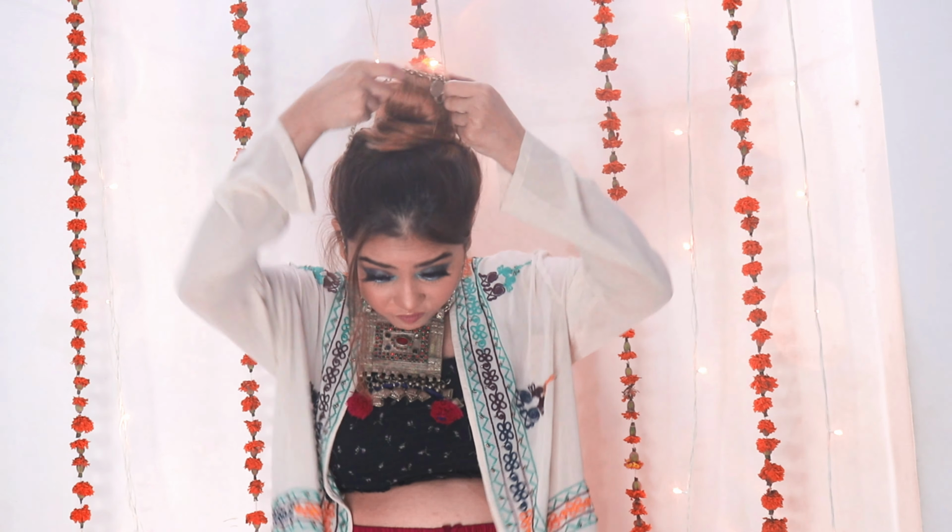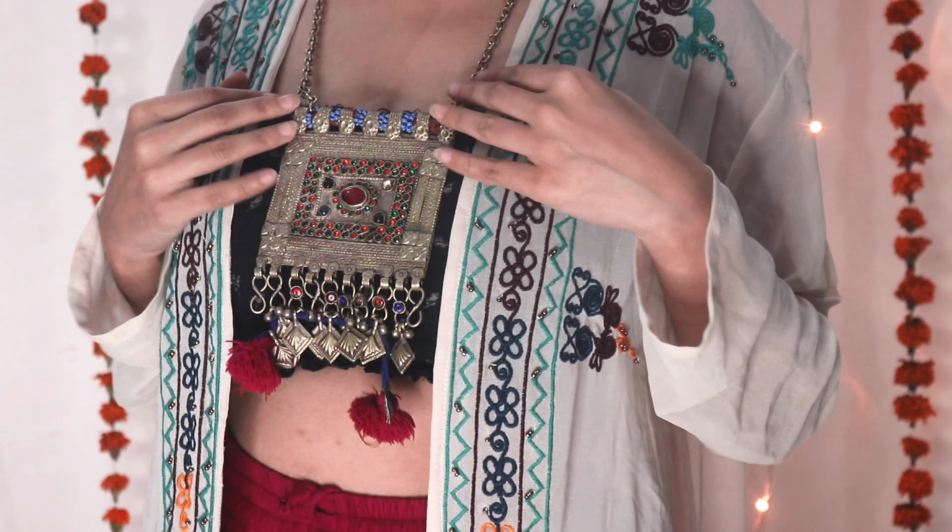So this look is for those who feel uncomfortable wearing crop tops. So just add a heavy dupatta and you are done. So for this look, ditch your dupatta and wear a shrug over it. Add a long jewelry piece to complete the look and you are done.